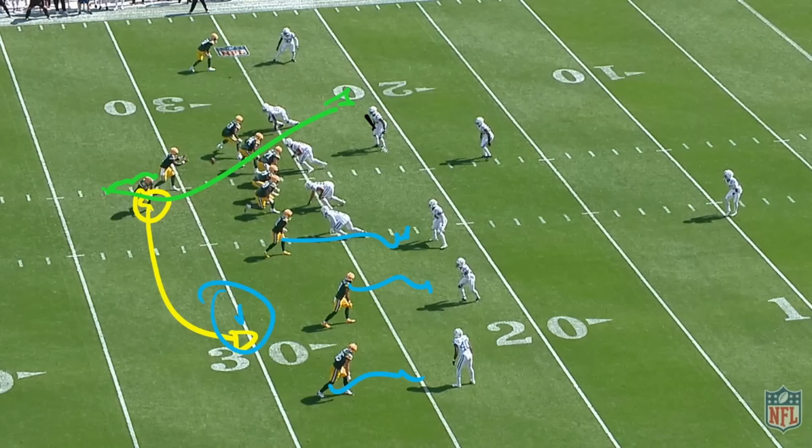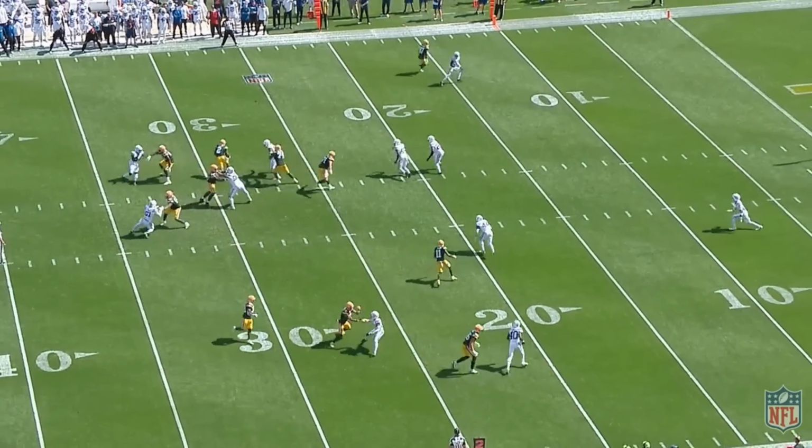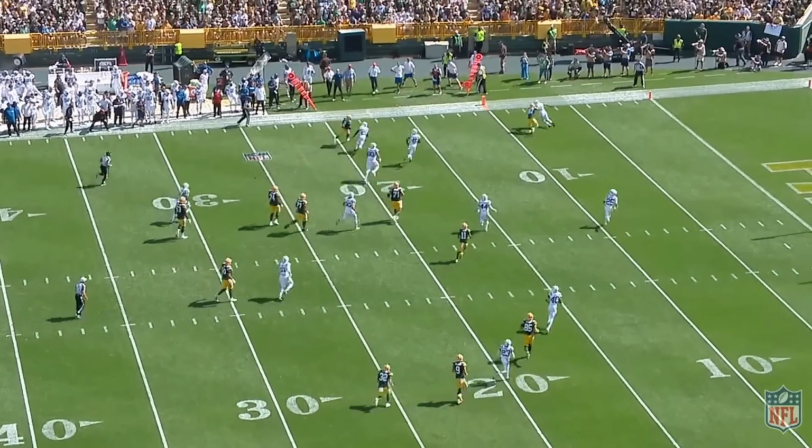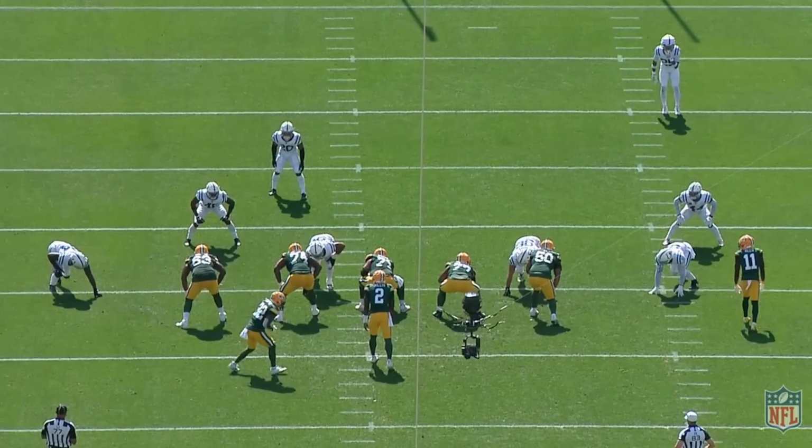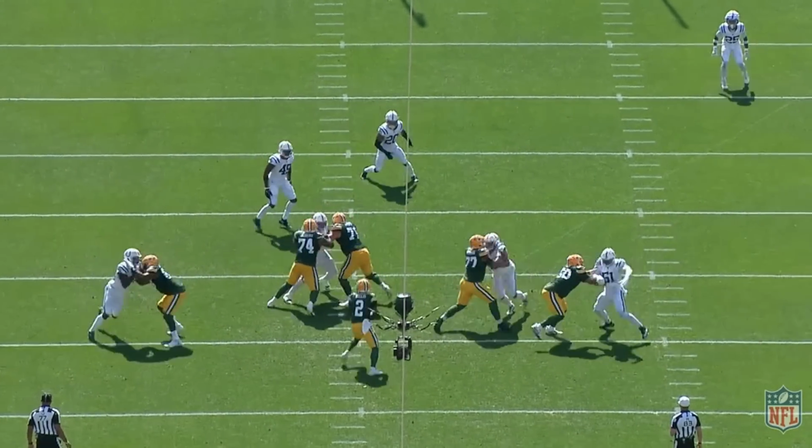Well, they don't even block these guys. They don't get up to the second level. He's just that damn fast. This is what being able to run and move at the quarterback position does to a defense, especially when you don't know what the hell kind of plays you're going to see. You would guess you're going to see stuff like this, but LaFleur hasn't shown this type of stuff. They don't live in this world normally.